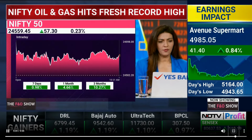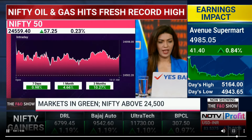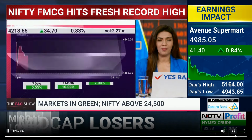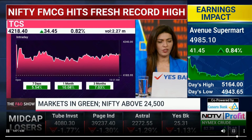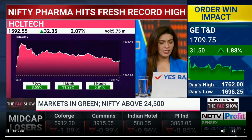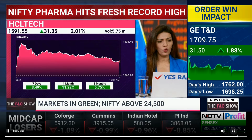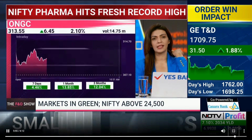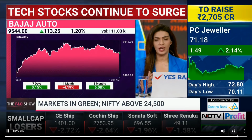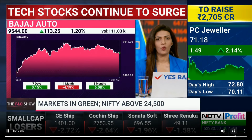You've got gainers in the form of TCS that's reacting to its numbers. It's off the day's high point, but HCL Tech still trades in positive territory. So profit booking at higher levels is what we are seeing on HCL Tech. ONGC is up 2% as well. Bajaj Auto, Dr. Reddy's are some of the other gainers. Well, auto has been on the sell side for the last couple of weeks. So what you're seeing today is sector rotation and some of these auto stocks gaining quite well in trade.